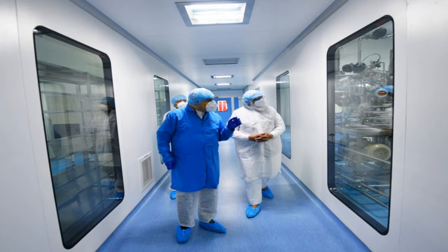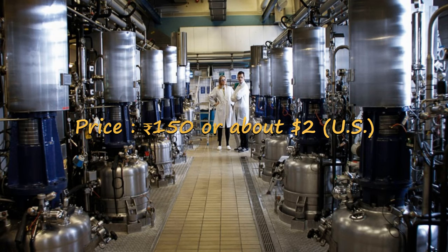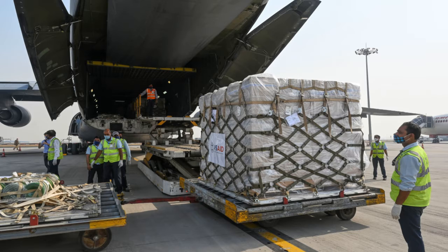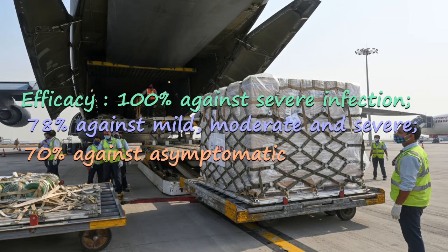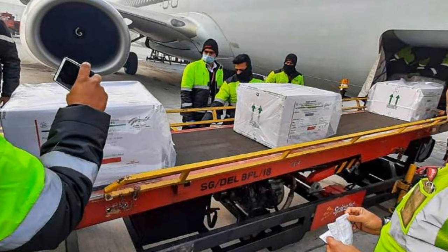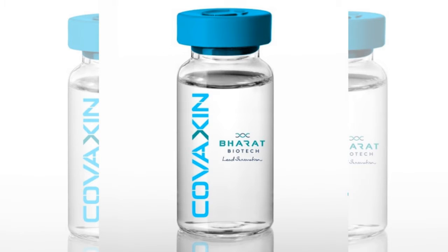On April 22, 2021, India's Bharat Biotech reported interim data from the Phase 3 trial of its COVID-19 vaccine Covaxin, which demonstrated a 100% efficacy against severe infection. The vaccine was developed with seed strains from the Indian Council of Medical Research's, ICMR, National Institute of Virology. It is a highly purified and inactivated vaccine. A second interim analysis suggested a 78% efficacy against mild, moderate, and severe disease, and 70% efficacy against asymptomatic disease. It does not require sub-zero storage, no reconstitution requirement, and is a ready-to-use liquid in multi-dose vials, stable at 2 to 8 degrees C.